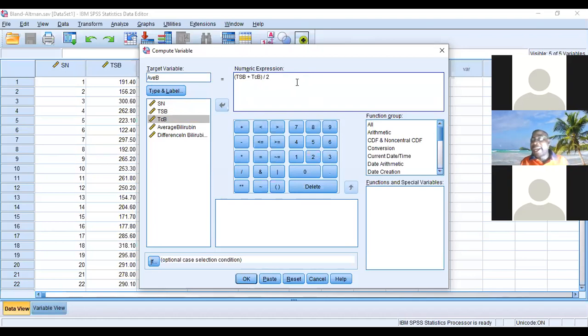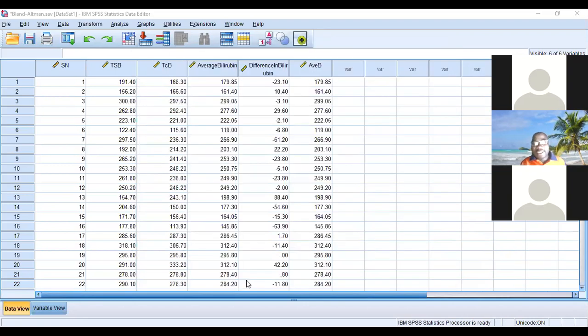Brackets. What is in bracket first? Operation in the bracket. So you have to first of all add. But if you don't put bracket, it will just divide. It will go and divide TCB by 2 and now add it to TSB. But that's not what you are looking for. You are looking for the average. You want to add both of them before you divide. That's why you have to first of all put them inside bracket. Then the computer will add it before you divide. When you do that, you have created it.